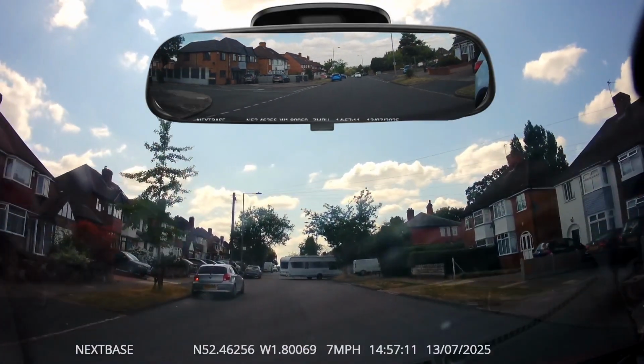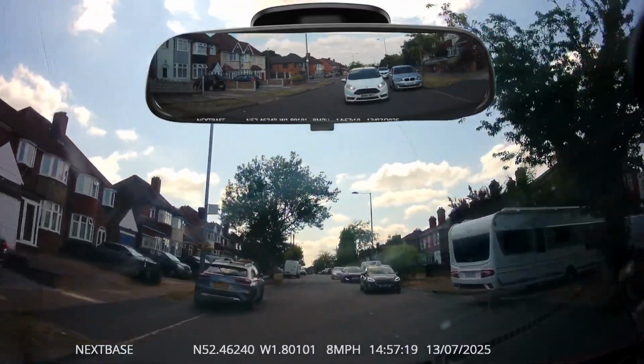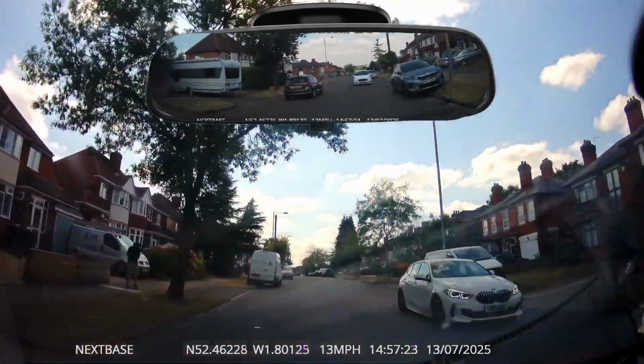And up ahead, I'm not quite sure what's going on. It looks like there's a bunch of caravans getting moved into the park on the right, but he leaves them plenty of space.